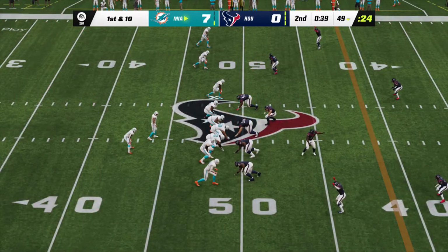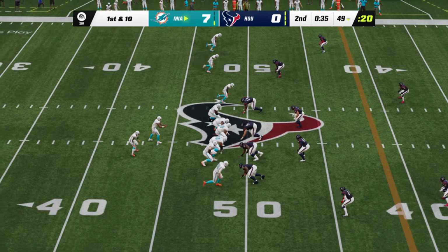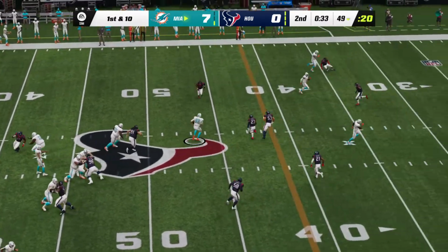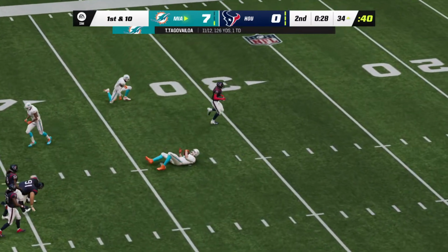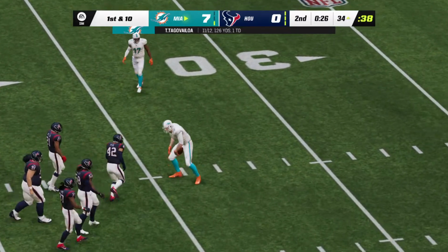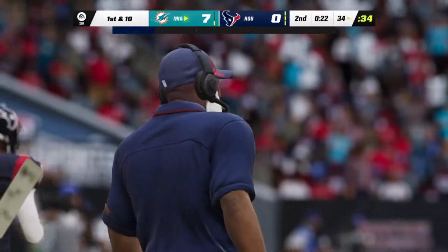Here we go. Clock 40. Ready. From the gun, it's Tua. That's complete to his tight end, Mike Gesicki. And he'll be dropped just shy of the 35 at the 34. A pickup of 17 on a play that originated at the 17.